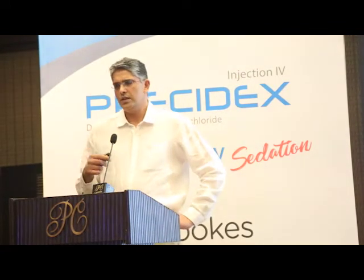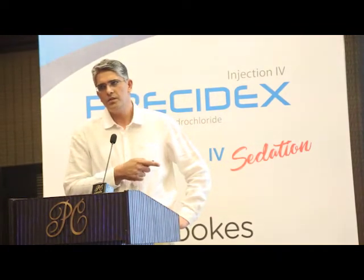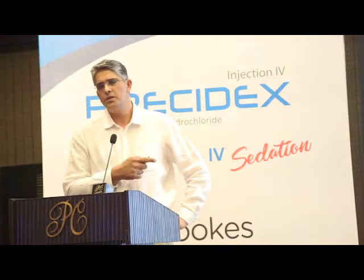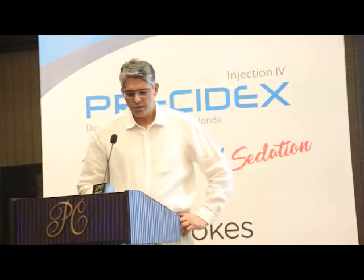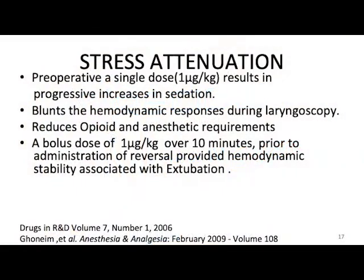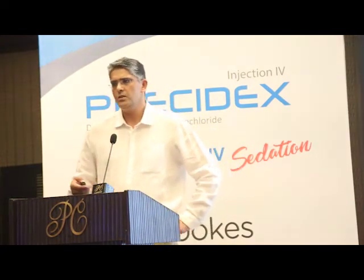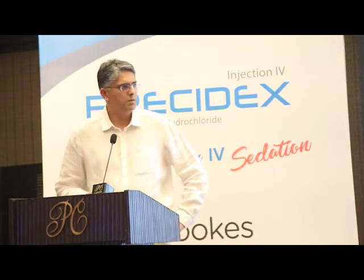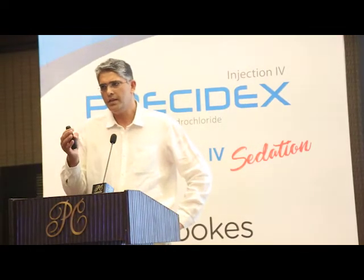We can use it for stress attenuation, and the evidence lies in the fact that with thiopental, these are animal studies, they were able to demonstrate a 30% reduction in the thiopental dose. So how do we use this? In stress attenuation, a single dose of 1 microgram per kilogram results in progressive increase in sedation. It does quite a few things. It blunts the hemodynamic response to laryngoscopy, then reduces the opioid requirement during the procedure, reduces the anesthetic requirements for induction purposes. And this dose provides hemodynamic stability at the time of extubation.